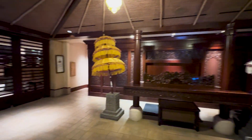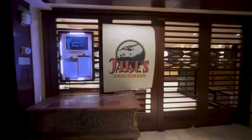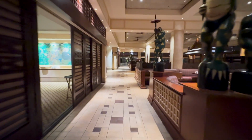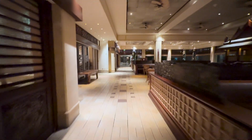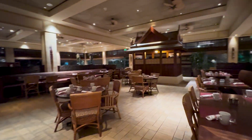Off to the left, you've got Jake's American Bar, gastropub, serving lunch and dinner. And he's the fictional pilot of the plane out in the lagoon. And across from that is Island's Dining Room. It's Pan-Asian with a twist, but we only had the buffet breakfast, which I'm going to show you here in a bit. Let's take a quick look around.